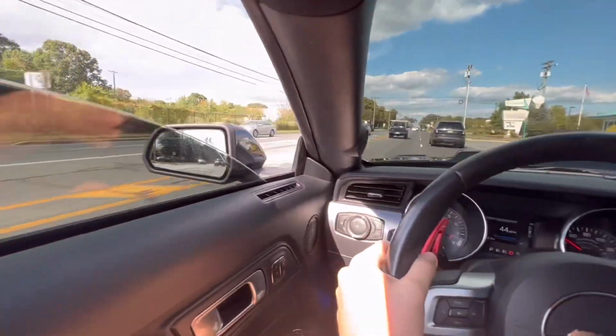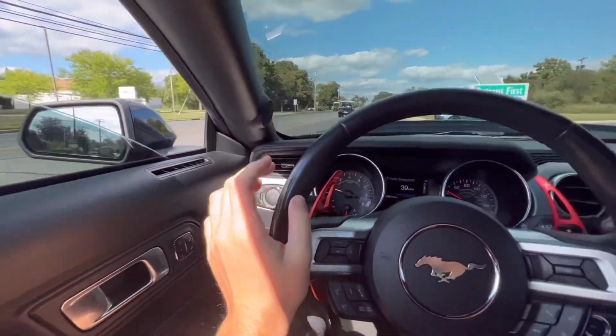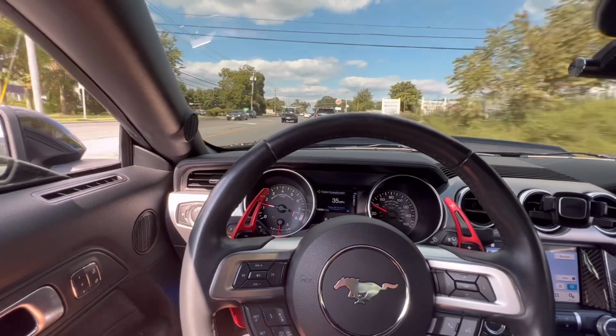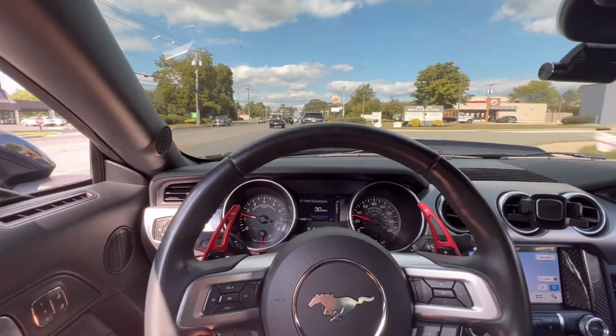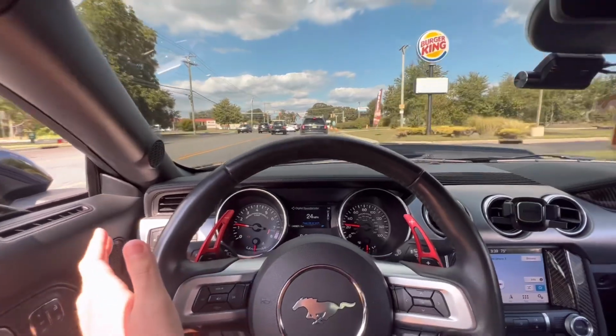This thing does have blind spots, so when there's a car in a blind spot, it lights up with the light. That's very nice. I love that feature about this car. My last one, it's either it was broken or it didn't have it. I don't really know if that's just a premium thing or not, but I love that.